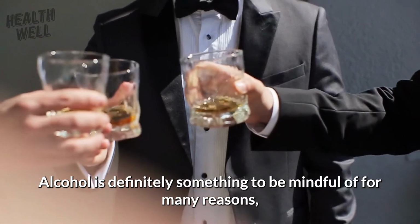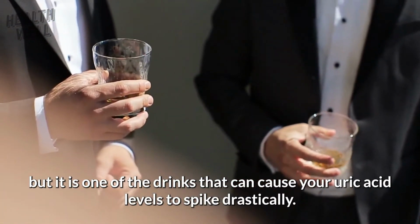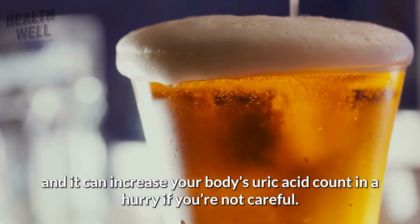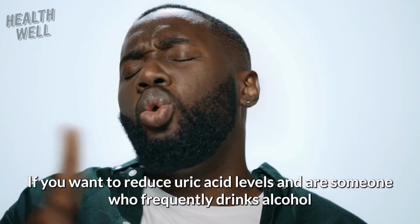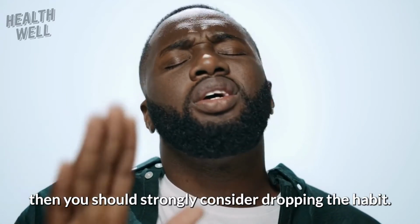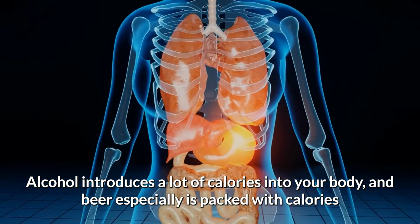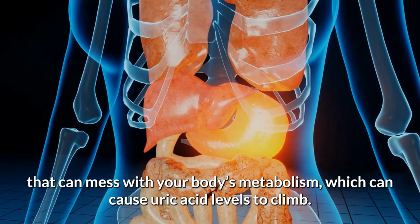Alcohol is definitely something to be mindful of for many reasons, but it is one of the drinks that can cause your uric acid levels to spike drastically. Beer in particular has quite a lot of purines per serving, and it can increase your body's uric acid count in a hurry if you're not careful. If you want to reduce uric acid levels and are someone who frequently drinks alcohol, then you should strongly consider dropping the habit. Alcohol introduces a lot of calories into your body, and beer especially is packed with calories that can mess with your body's metabolism, which can cause uric acid levels to climb.